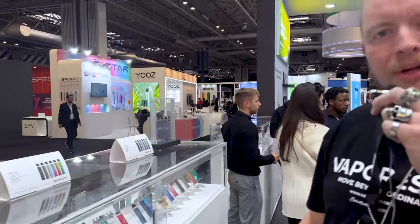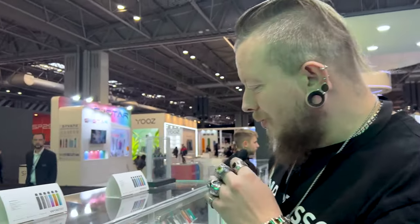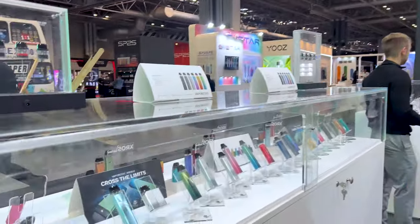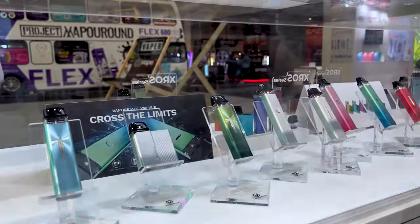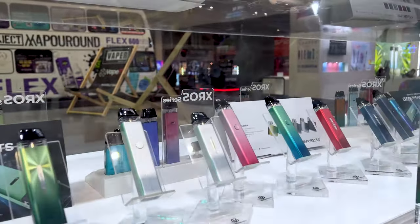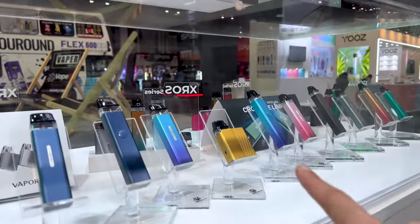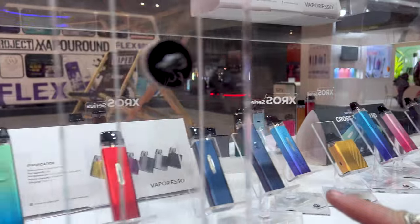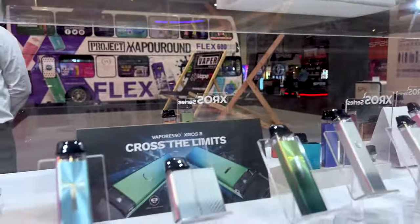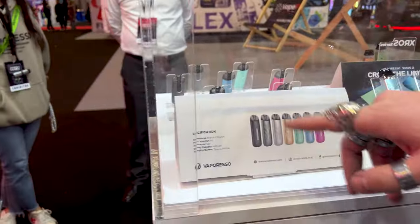Guys, how are we going today? We're here at the Vapor SO stand at Vape Expo. I'm just going to show you some of the new Xros Mini colours. They're looking amazing. Come grab them. Old version, right? Yeah, so these are the older colours here. We've got brand new colours. We've also got the Osmall 2, which is new.